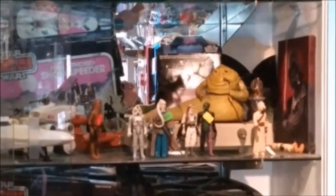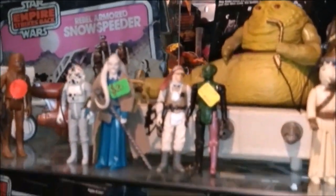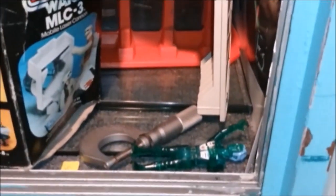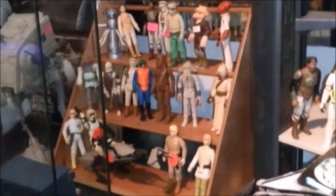And then we got a lot of vintage Star Wars. Let's see, we got Jabba. Got the Ewok playset. Very nice, very nice. And even got the monster for the Death Star set. That's very cool. There's the Fisher-Price Bionic Man. I just picked him up recently. Really good assortment.